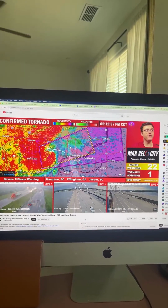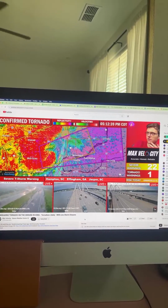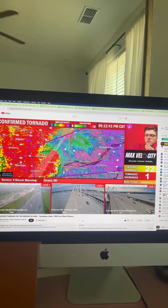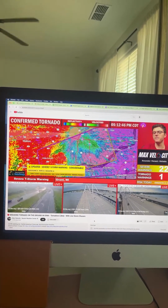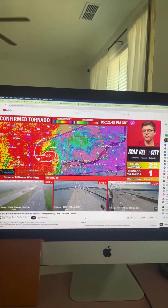That hook echo looks mean. We got a big inflow still. See if it continues. And look at that hook echo. It's a huge hook echo. Very strong inflow.